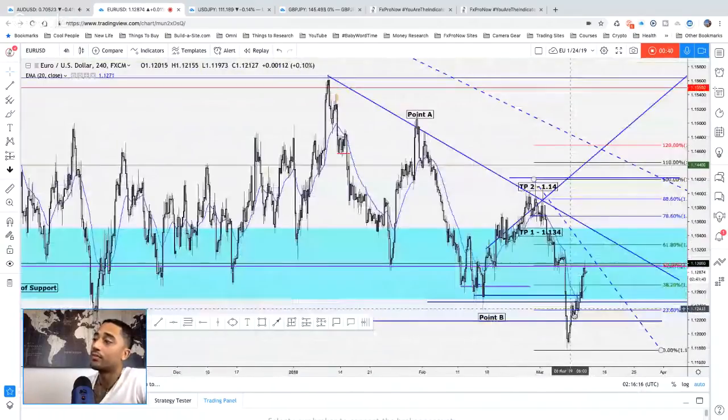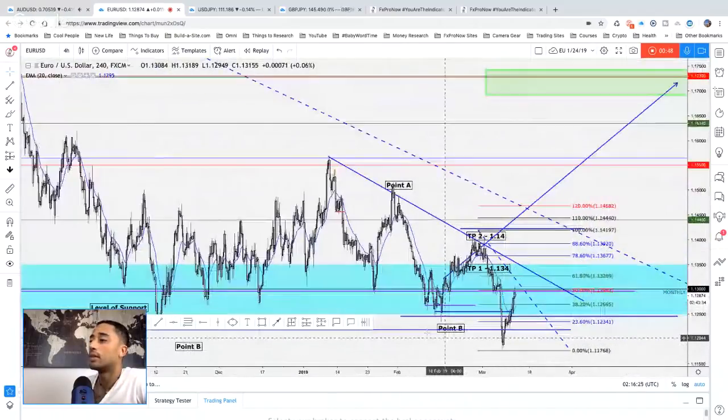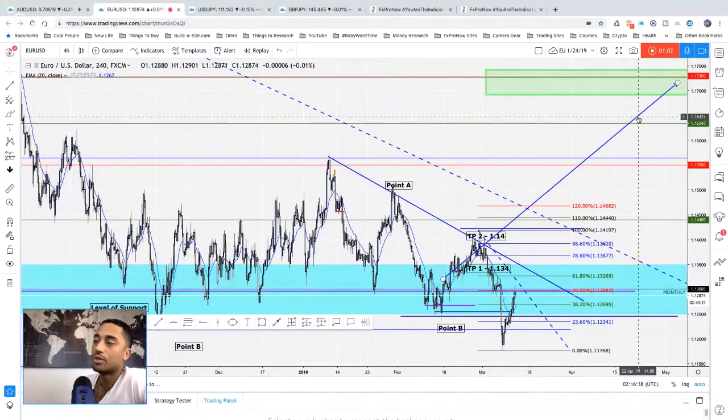I do see the fact that there has been point A, point B, point C as far as this trend line right here and this level of support. Looks like it's squeezed through there. This is the retest, and I wouldn't be surprised for this to continue to the downside. I'm saying, you know, for this to continue pushing up, but there's two different analyses. There's the long-term analysis, and then there's the short-term.